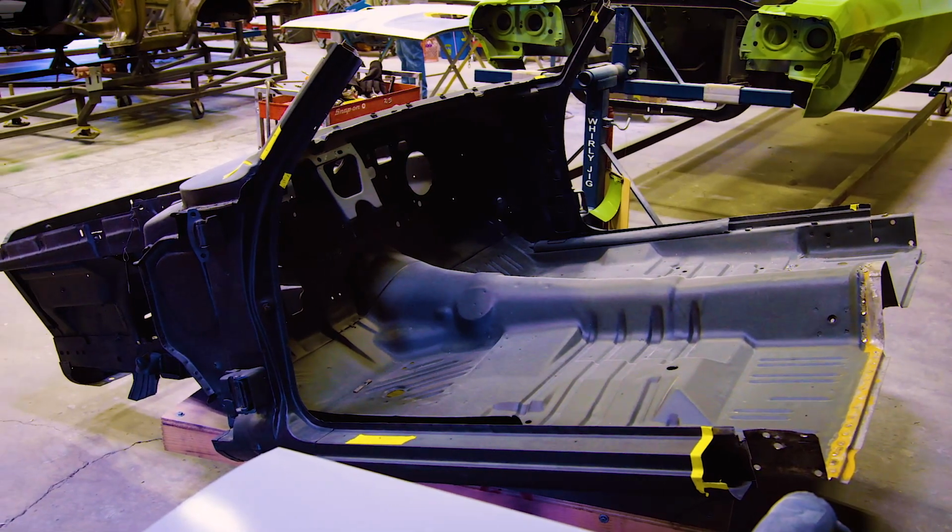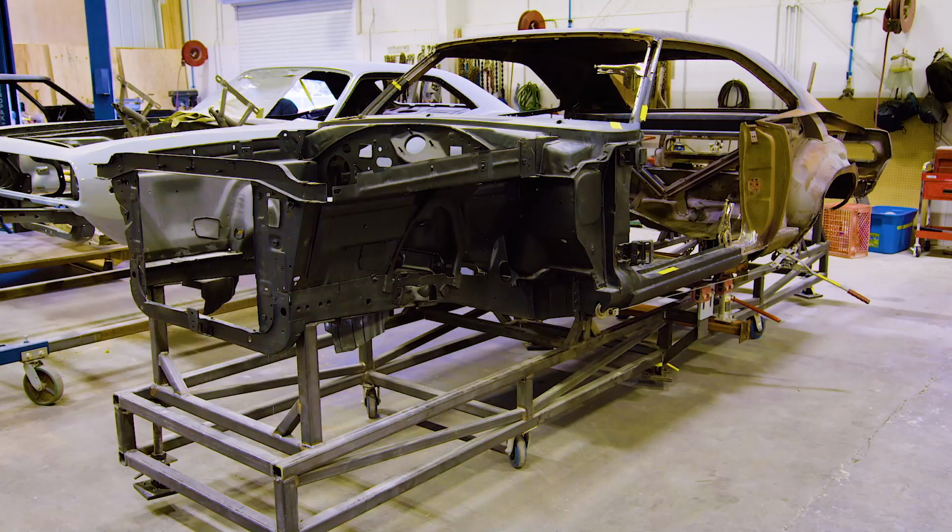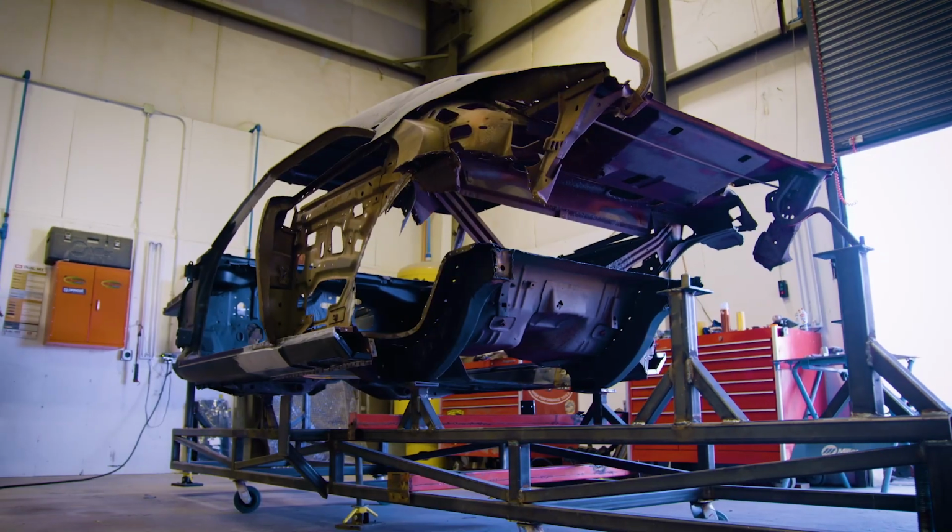Our General Lee has already received its used donor front end. That is completed, it's done, it's welded off, it's metal finished. So from a standpoint of structurally speaking, that's done. We can now move to the back part of the car.